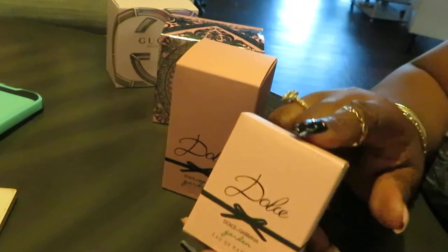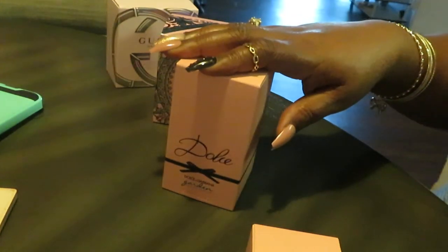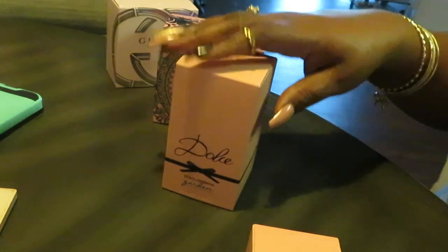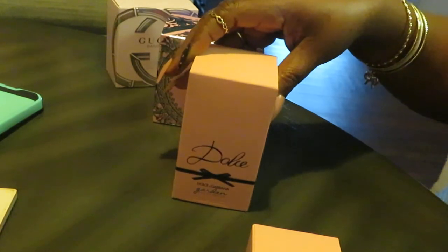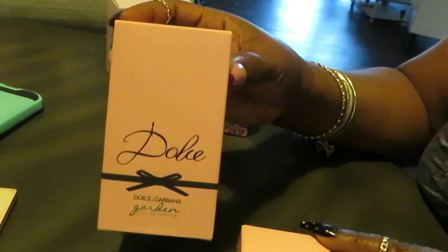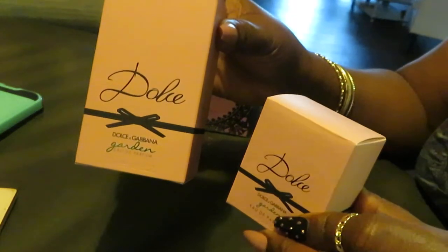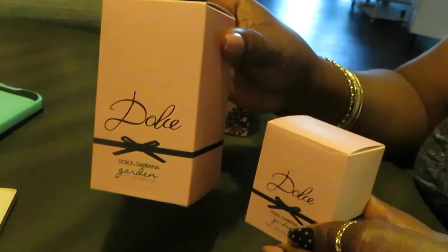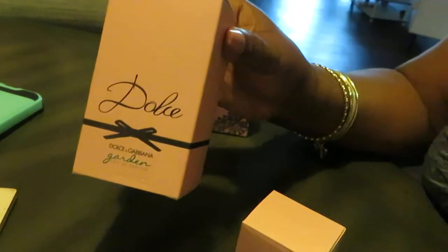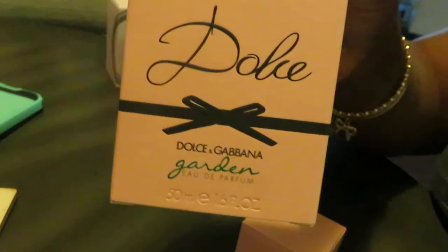But now, while I was waiting for my Sephora order to come in, I did see that when I went to the store, let me see where I got this Dolce & Gabbana from. I got this from CVS. CVS had it the same week I placed my order. I was like, wow, I just ordered a sample of that from Sephora. So that's how I end up with both of these guys. I was like, perfect. So CVS did have this Dolce & Gabbana. This is a Dolce & Gabbana garden.